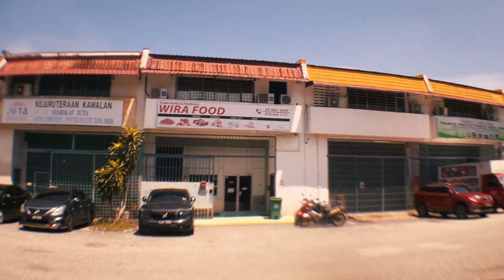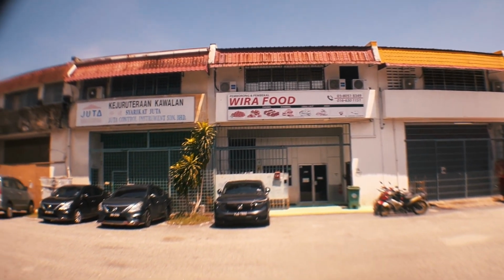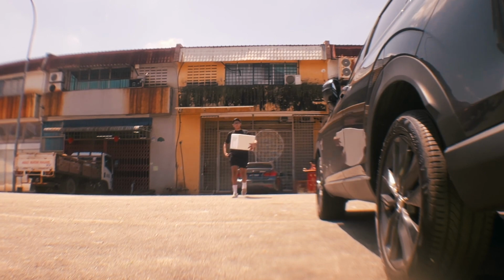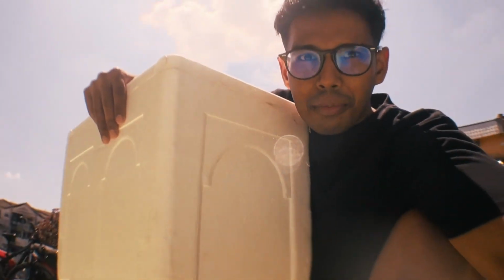So as you can see here, this is Wira Food, the place where I pick up my beef as well as my lamb chops. So I'm going to bring you along with me as I go and pick up my order now. Let's go. So I usually bring my ice box with me so that I can keep my meats frozen.